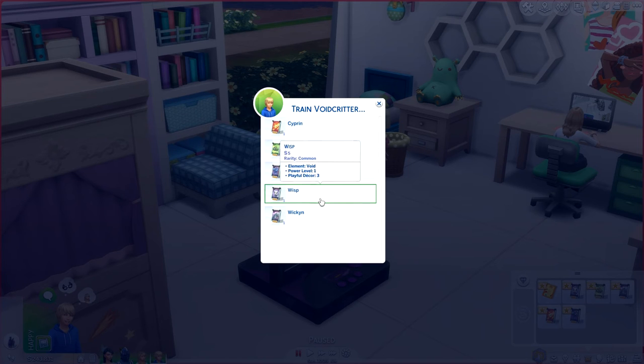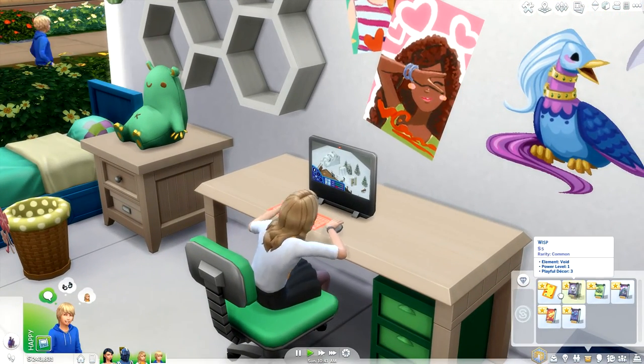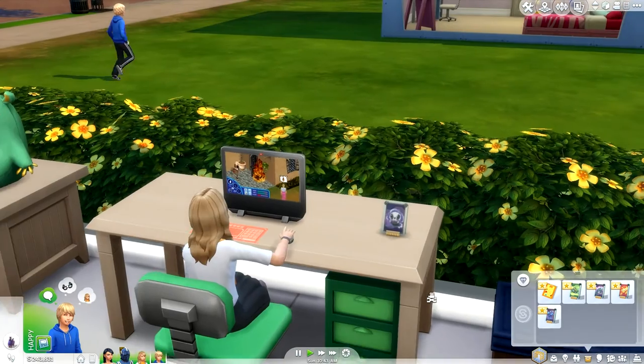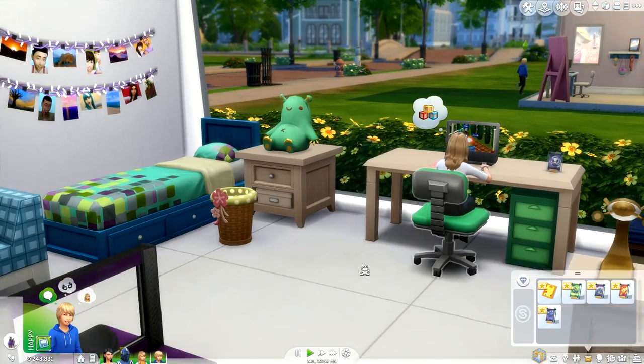So they even have their own little stats. They have element, void power, and playful decor. Okay, all right, so we can probably take these and put them on, like, the desk, I'm guessing. Let's put Wisp. Oh, so you can even display your collection. That's really cool. I like that.